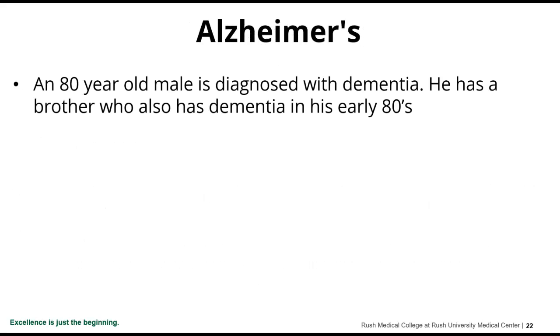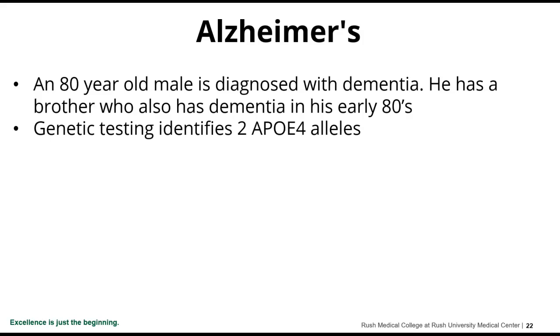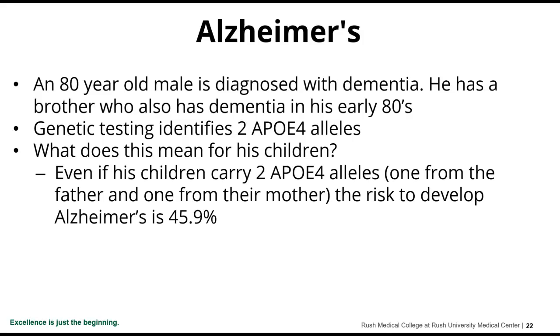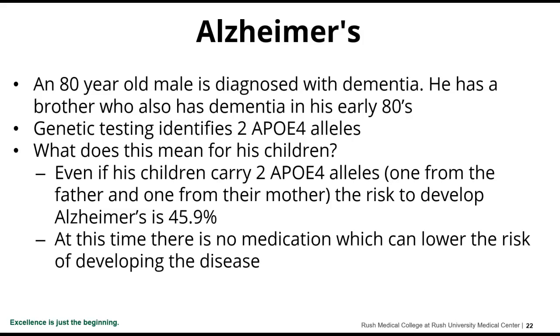So let's go back to Alzheimer's. As I said, an 80-year-old man is diagnosed with dementia. He has a brother who also has dementia in his early 80s. Genetic testing identifies 2 ApoE4 alleles. What does this mean for his children? Even if his children carry 2 ApoE2s, one from the father, and say the mother has one as well, the risk to develop Alzheimer's with this family history is 45.9%. So it's still more likely than not that they won't.